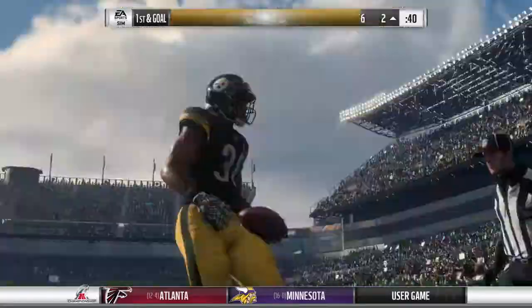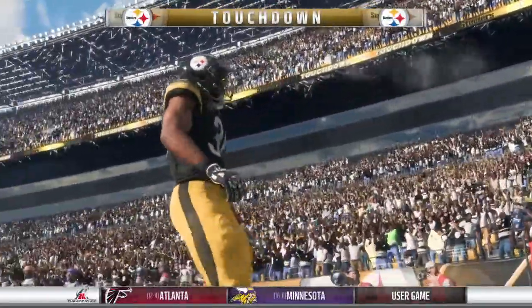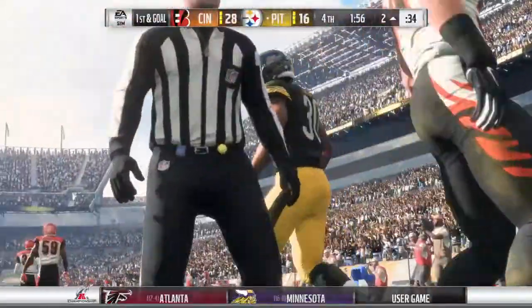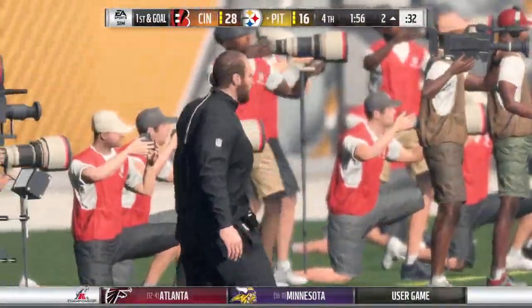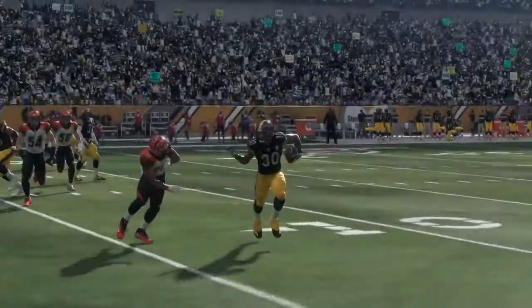319. And he's in for 6 and a Steeler touchdown. A great play there. His 2nd touchdown of the afternoon. And the Steelers are able to close the gap just a bit. And that touchdown puts us in a position to have a discussion, doesn't it? Now it'll be a 2-score game after the conversion.